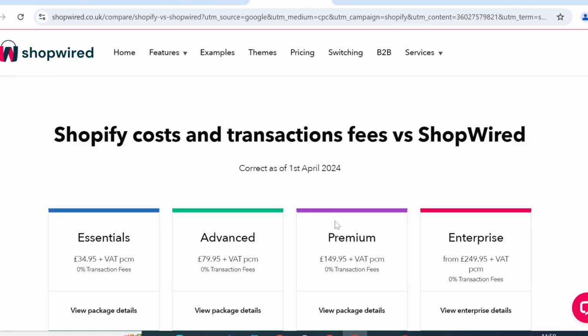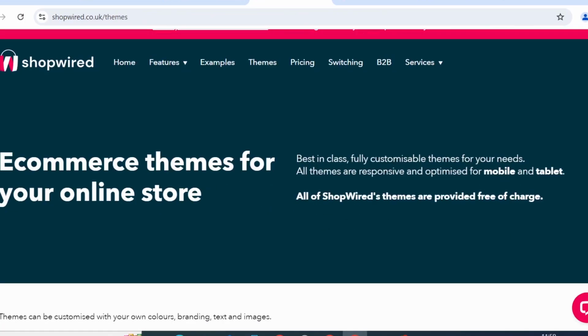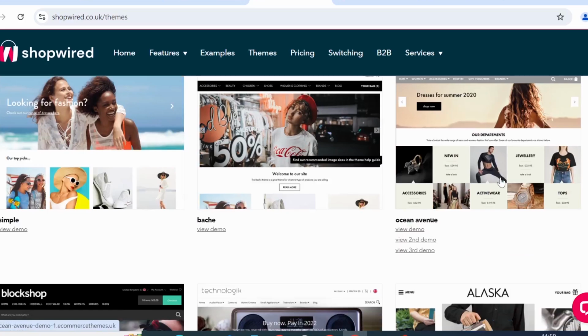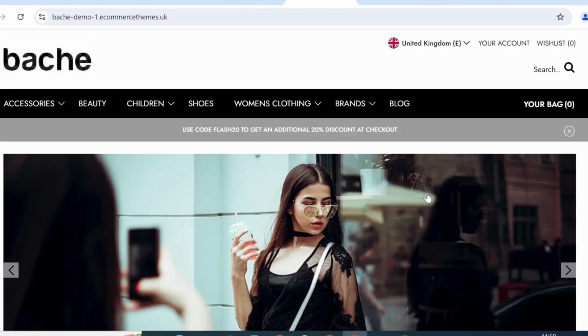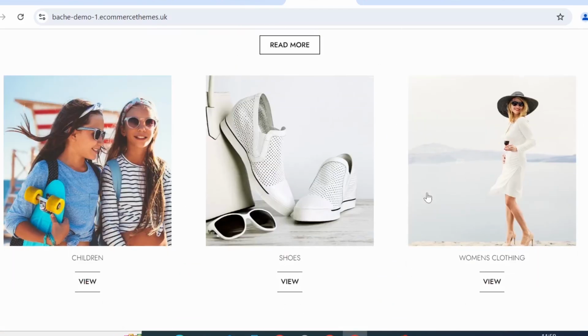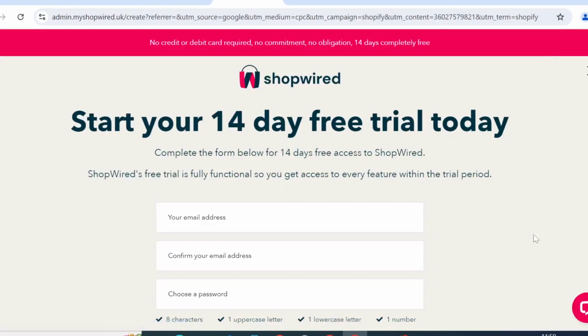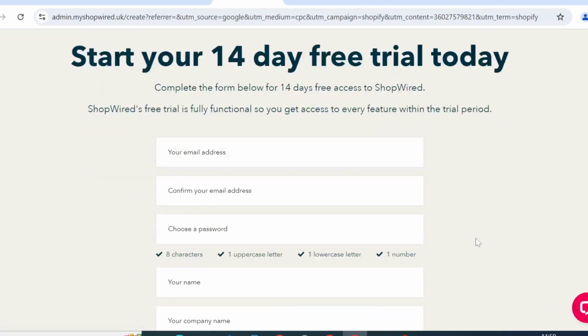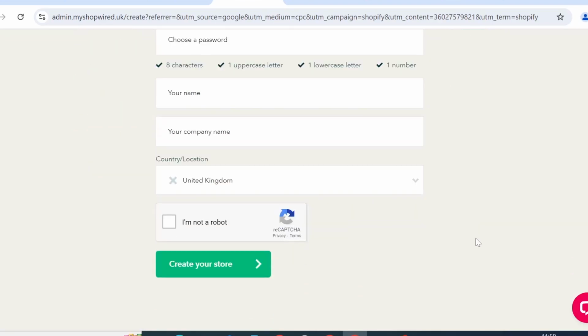Now if we go up to the themes, you can select a theme, and that makes your life so much easier and quicker to get started. Again, click on a theme and you can see how your store will look. To get started, you just need to click up right here, try Shopwire, and you can try it free for 14 days. You set up your email address, provide your business details, and start creating your store.